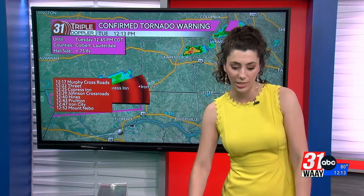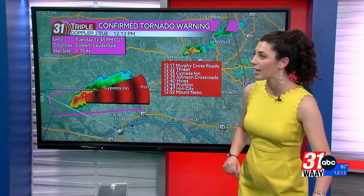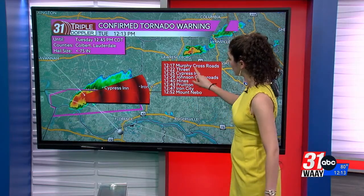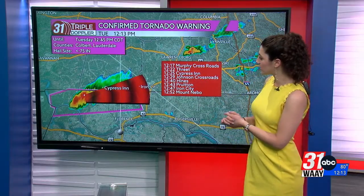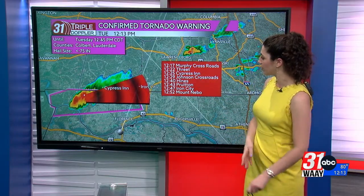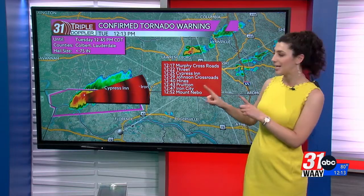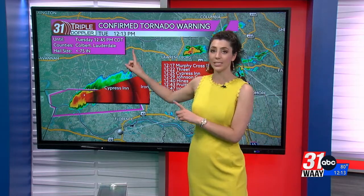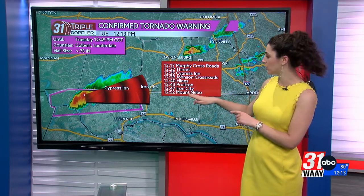It is tracking north and east and will very quickly make its way into southern Tennessee. 12:13 right now, and we're talking about this storm making it into Murphy Crossroads at 12:17, 12:22 into Threet, 12:25 p.m. it will be in Cypress, 12:29 in Johnson Crossroads, 12:40 in Hines. Now, we are talking about this expiring at 12:45, so it's going to make it right up until Iron City.